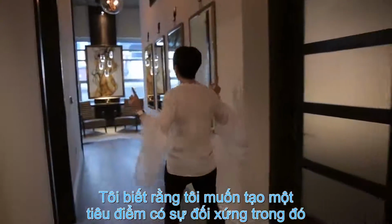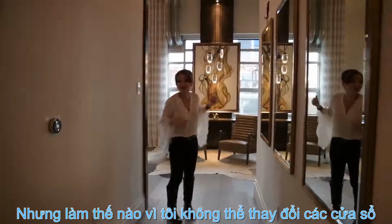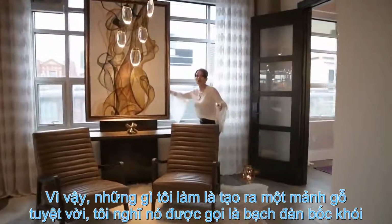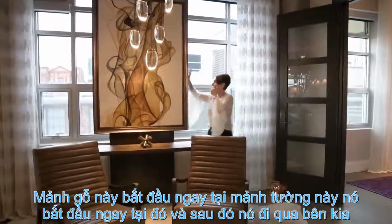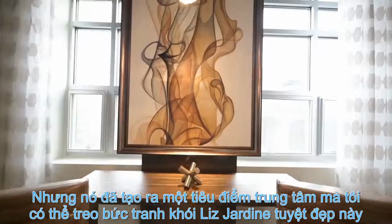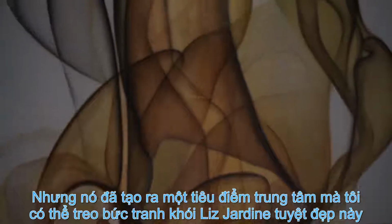I knew that I wanted to create a focal point that had symmetry in it. How was I going to change the windows? I couldn't. So what I did was I created an amazing piece of wood. I think it's called fumed eucalyptus. Incredible species of wood. This piece of wood starts right at this piece of drywall. It starts right there and then it goes over. It covers part of the window, but what it did was it created a center focal point with which I could hang this gorgeous Liz Jardine smoke painting.